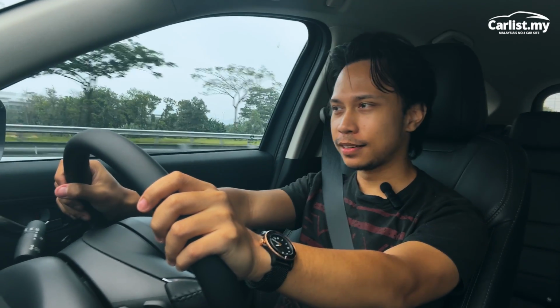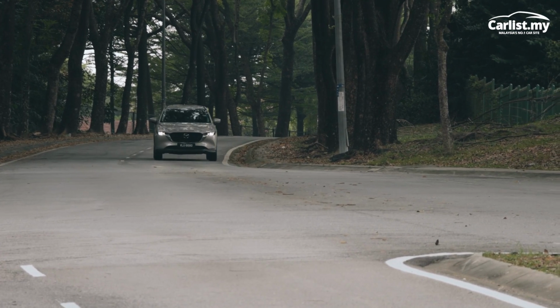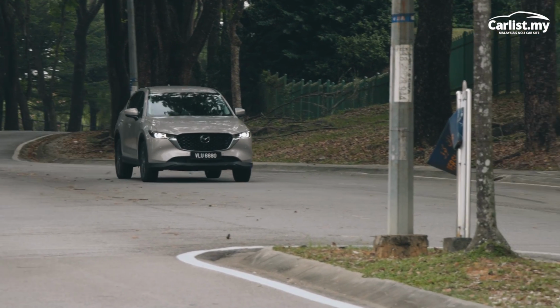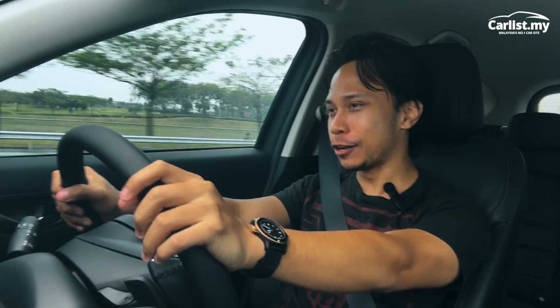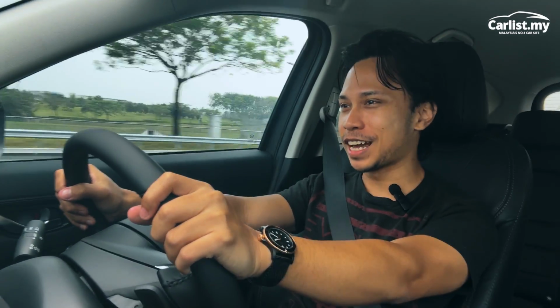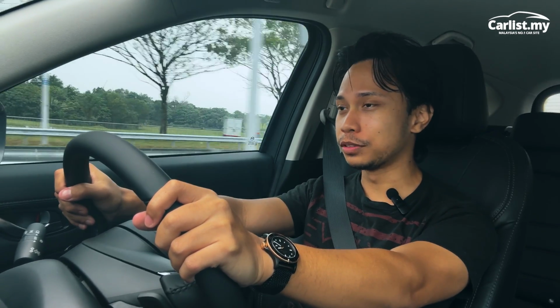And they tune it to be linear. You can reach really high speeds with this turbo diesel. And you know what? It doesn't sound bad either. When it really is pulling along, it does give off this kind of nice, aggressive hum. It's cool. I like it.